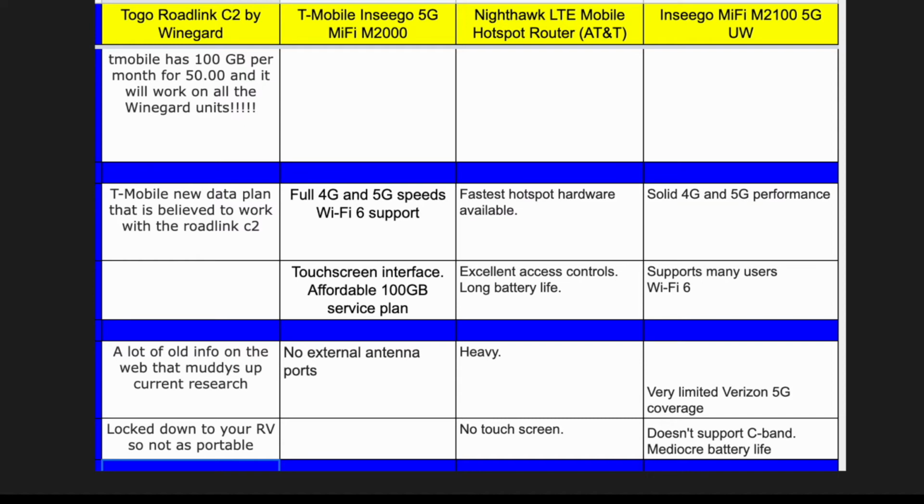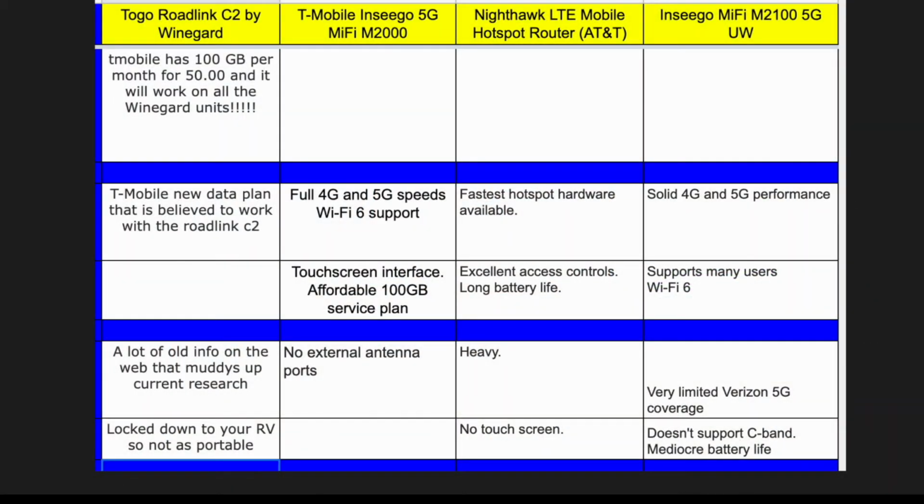The Nighthawk, it is the fastest hotspot hardware that's out there right now. That one has an excellent battery life. The new one, not so much. Now, they say it's heavy. I mean, it's a portable device. How heavy could it be? I don't know what people are thinking. Are you going to be carrying it in your shirt pocket and it's going to weigh you down? That just seemed ridiculous, but I'm just putting what I found. There is no touchscreen on one, but the new one does have a touchscreen. It's probably what's eating up all the battery life on the thing.